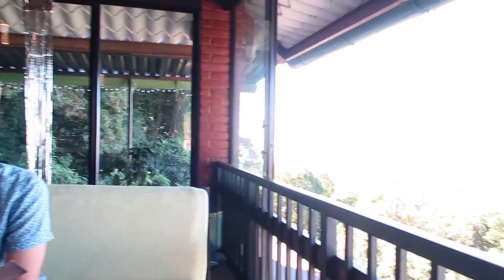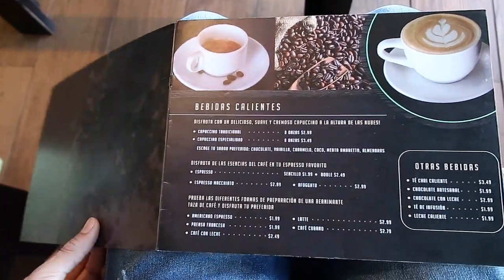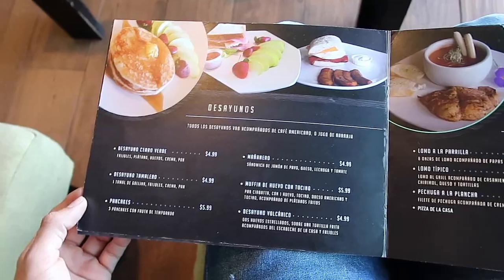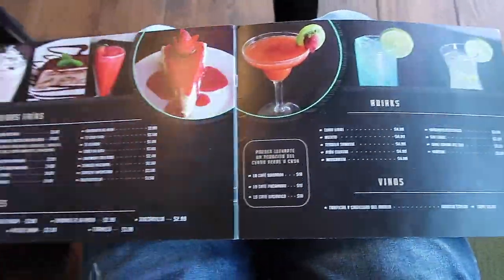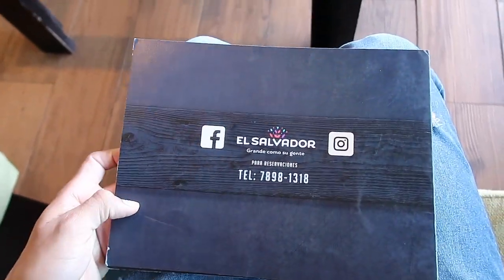I'm gonna pan around to Yuto, who's looking at the menu. And again, right in front of us is the volcano. I want to show you the menu of what you can order. So they have traditional hot chocolate, Salvadorian made chocolate. They have the breakfast here. We ordered this one right here, which was a muffin with bacon and plantains. You can also get desserts here if you come in the afternoon, or maybe if it's that time and you want to drink, you can also get that here. Not a big menu, but a beautiful place.